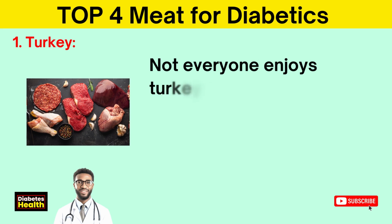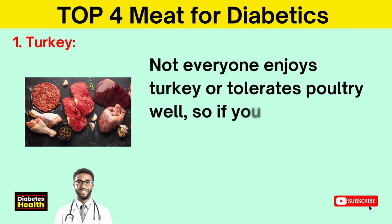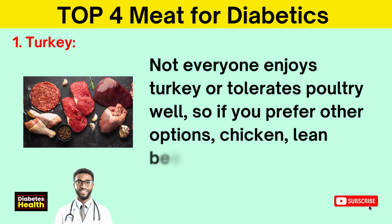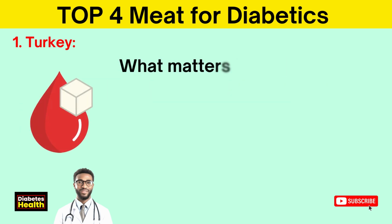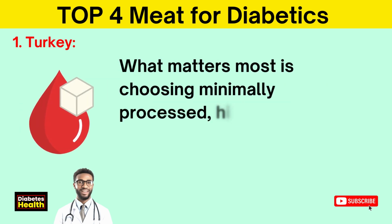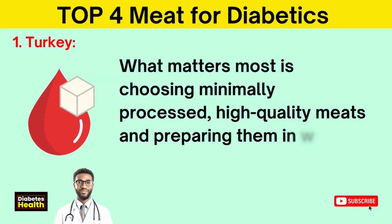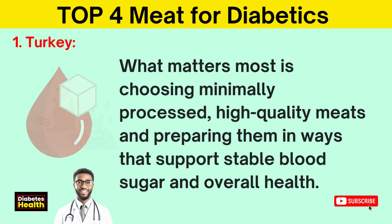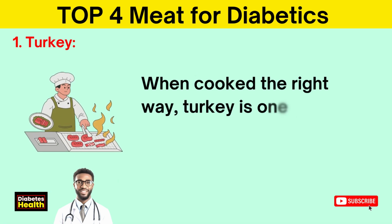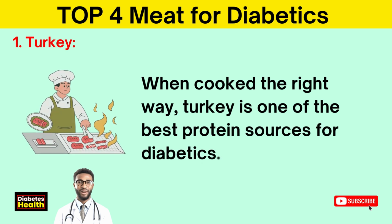Not everyone enjoys turkey or tolerates poultry well, so if you prefer other options, chicken, lean beef, or fish can provide similar benefits. What matters most is choosing minimally processed, high-quality meats and preparing them in ways that support stable blood sugar and overall health. When cooked the right way, turkey is one of the best protein sources for diabetics.